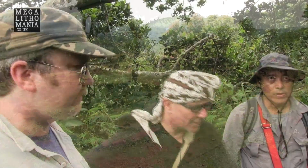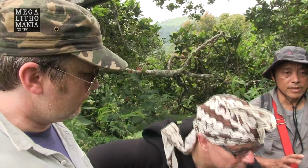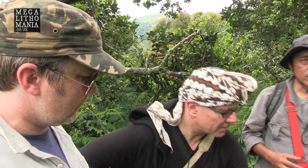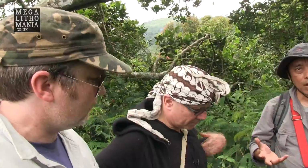Also you have to remember that at that time there were a lot of big trees here, like jungle, very thick bushes. And what they see is only some blocks of rocks and standing rocks on top of the site. So they think it's only that. They didn't realise there was anything further, any foundations.